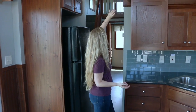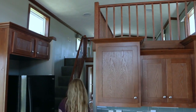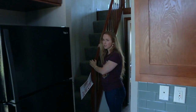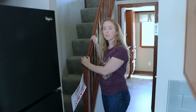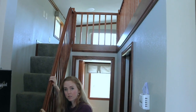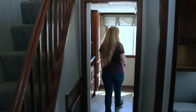There is the loft in the top, which I like that they have stairs, and I really like that they have a railing. Railings are essential for stairs. I don't think you can get around the fact that you need a railing around the loft and you need a railing for the stairs. You just have to have it. They have an actual bedroom back here.